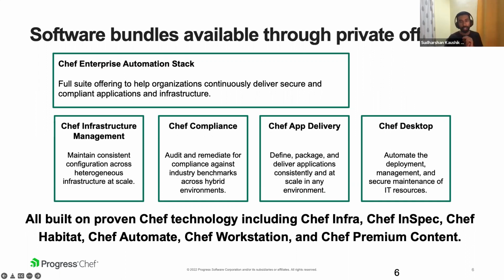For example, Chef Compliance subscription comes with access to audit and remediation content certified by external bodies such as the Center for Internet Security, CIS. This makes it possible for you, the customers, to achieve compliance with CIS benchmarks essentially out of the box without having to write code.